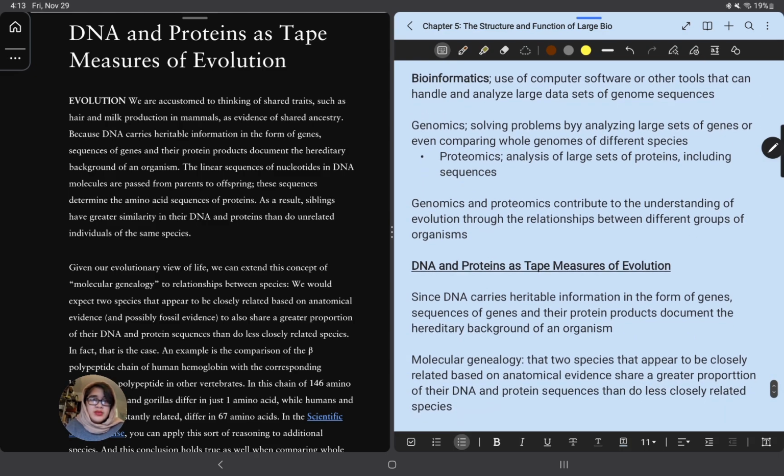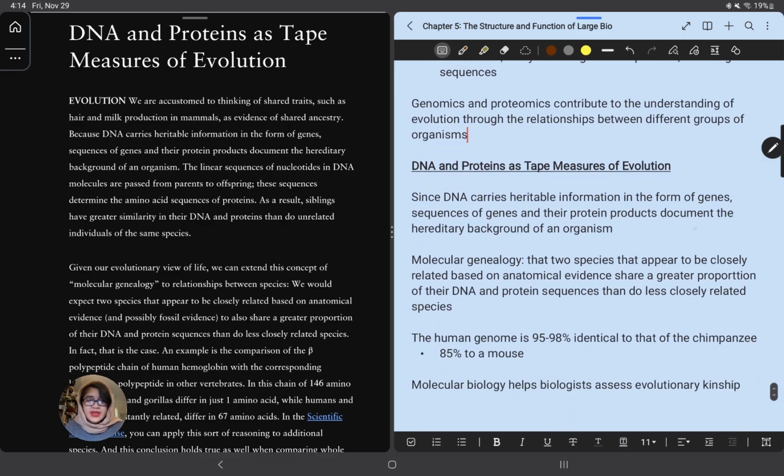Bioinformatics uses computer software or other tools that can handle and analyze large data sets of genome sequences. Genomics: solving problems by analyzing large sets of genes or even comparing whole genomes of different species. Proteomics: analysis of large sets of proteins, including sequences. Genomics and proteomics contribute to the understanding of evolution through the relationships between different groups of organisms.